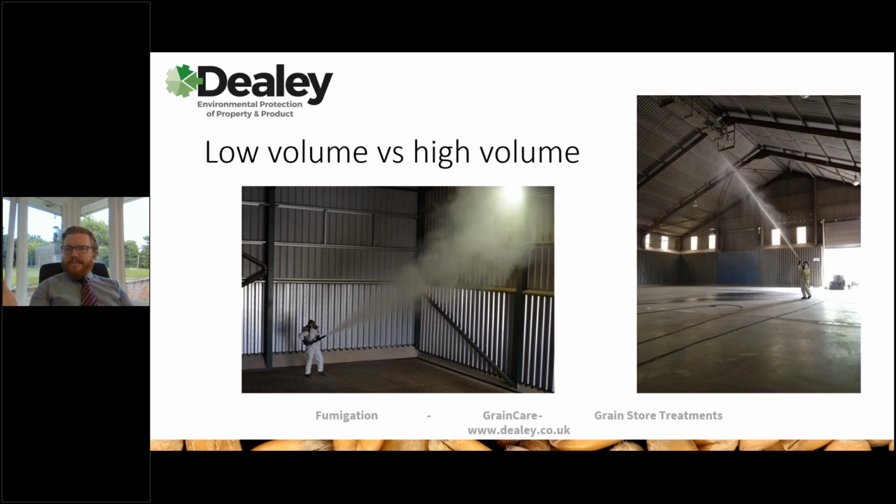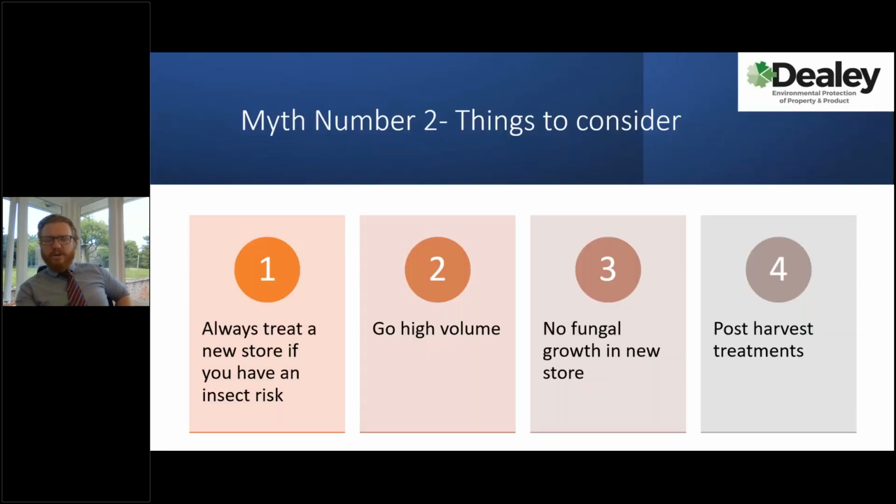So the solution to this is you've got to consider whether you're low volume or high volume spraying here. On the left, that's a low volume spray that's coming out as a mist. On the right, that's a high volume spray that is coming out with a lot of water in it. So you're essentially soaking the concrete so that you're getting enough insecticide in there to create a barrier. And the problem with the new concrete is if you've got low volume, it all just gets sucked into the side, and you might as well not do it. We've also got some studies going on in the UK, which I'll tell you about in a minute.